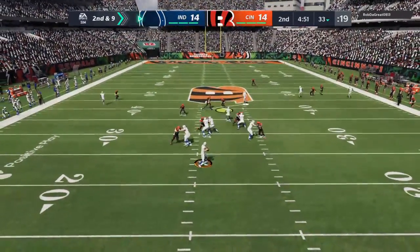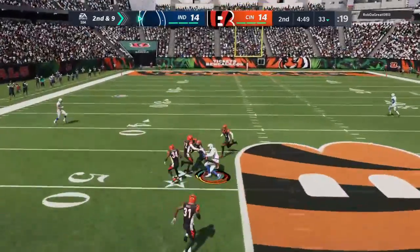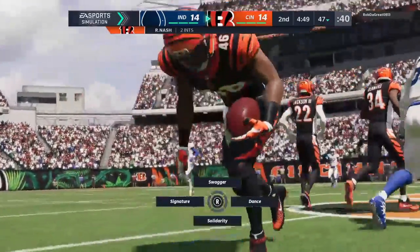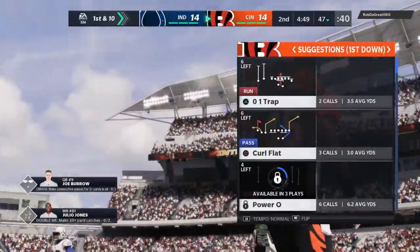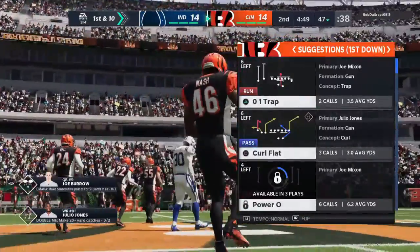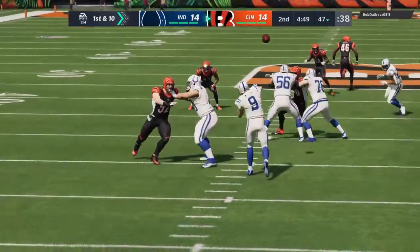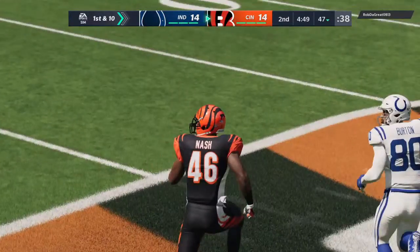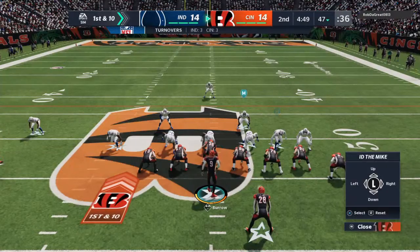2nd and 9 now. And for the 3rd time here in this half, it's intercepted. Picked off at the 47. And that's now the 2nd time he's picked off a pass here in the first half alone. Again, another great read defensively. And you just see him get in the right position to make the play and get his guys the football back.